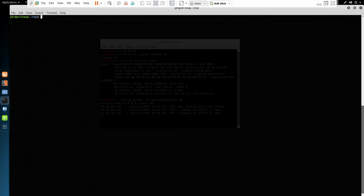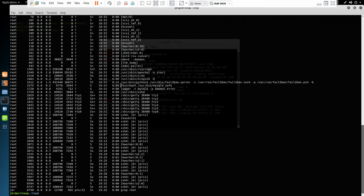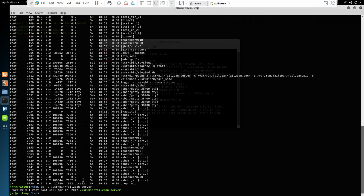going back to the results of ps aux, grep root, we can see the root user is running some processes. So there's a bin/bash to probably start up MySQL, and fail2ban is also being started up. But if you can see fail2ban here, if we have a look at this file, so we do a list to see the file permissions. You see this file is owned by root. It's only executable by anyone else, and we don't have write permissions.